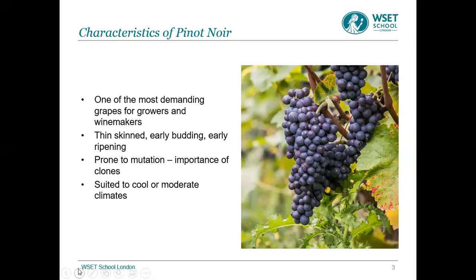That's challenge part one. The other challenge of being thin-skinned is that it actually can be a bit hard to extract the colour that we want. We know that from Pinot Noir we expect something that's pale, but it can still be a little bit tricky to extract enough colour, even to make a wine that we would call pale. So, as I've said, both grape growers and winemakers have a challenge here.